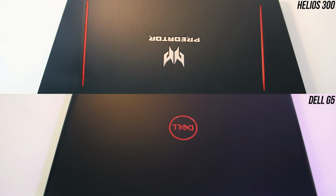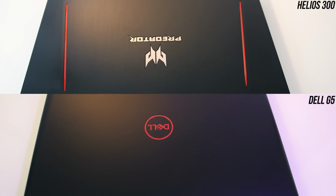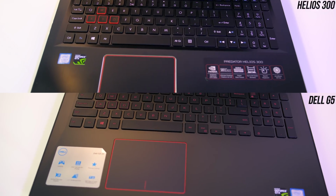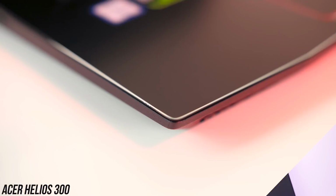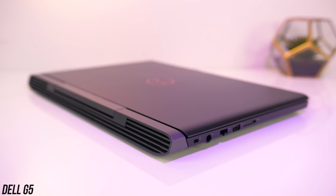Both laptops have an overall black and red theme, although the Helios has a brushed metal on both the lid and interior, while the G5 is a matte metal. Overall, I'd say the G5 had slightly better build quality, but both were fairly solid. The Helios does have this metal edge though, which felt a little sharp, while the G5 was all smooth.